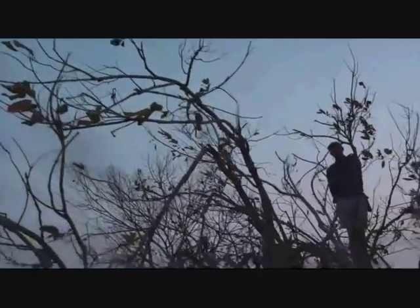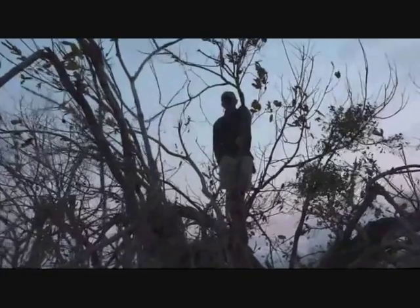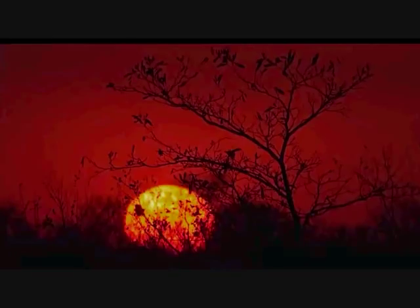Good morning everybody, and welcome to this slightly eerie morning. You can see the clouds scudding over above. This is Safari Live.